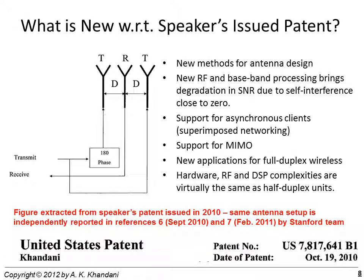Here I have a summary of what is new here with respect to my 2010 patent. To start with, I have extracted a figure from the 2010 patent for the design I talked about in the previous slides, namely the use of two transmit antennas with 180-degree phase shift and the receive antenna in the middle. And although this design is only part of that patent, the summary of what is new is with respect to this design. First, some new antenna structures are presented.